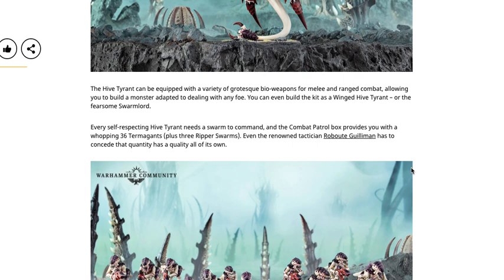So again, that kit allows you to build all 3 of those, which is awesome. They are all very good. I mean, typically I would build either the Swarmlord or the flying Hive Tyrant. Swarmlord is awesome and has like the boomerang ability to double move one of your units.